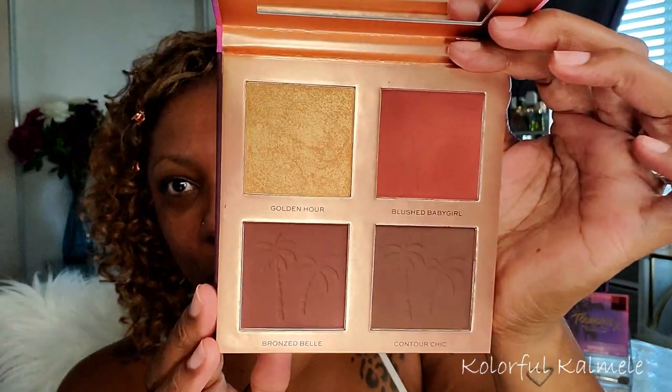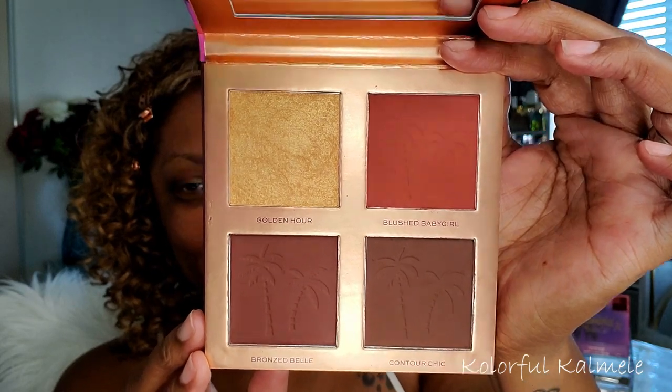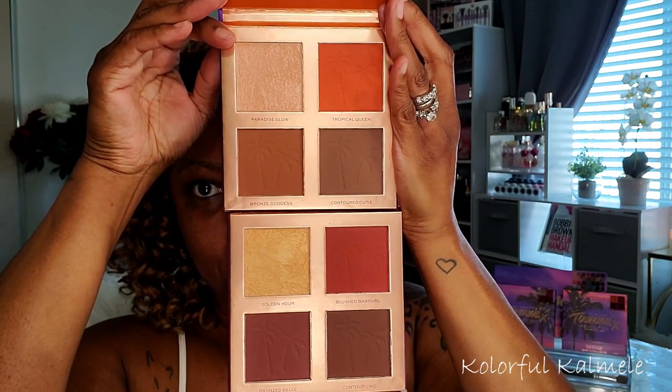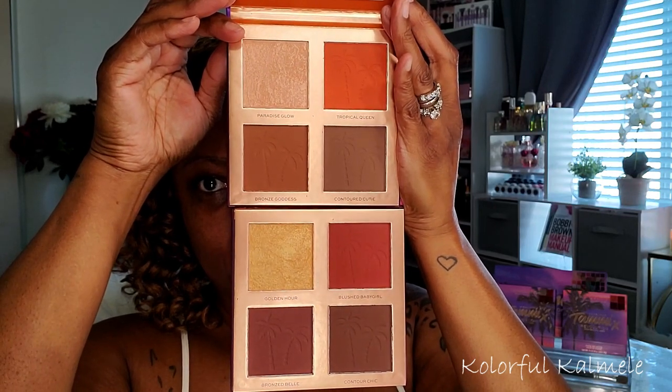Okay, and this one is Golden Hour, which is the darker one. Oh my gosh, this one looks so gorgeous. I love both of them, but let me show you them side by side so you can see the difference of the lighter versus the darker, just in case it's hard for you to tell. So I have the lighter one on top, the darker one on the bottom. They're both absolutely gorgeous to me. I can't wait to play with those. So hopefully those work out.